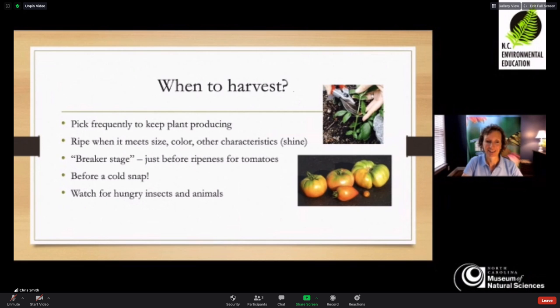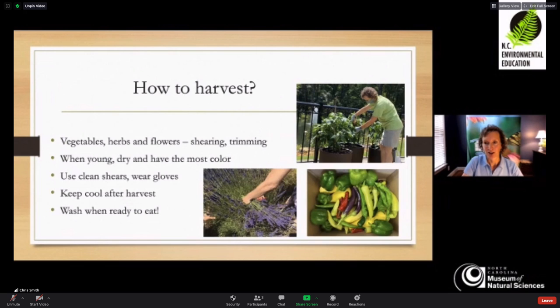As for how we harvest, like I said before, we use a mask and gloves, and we sort all of our produce and weigh it. There are other kinds of herbs that we'll be shearing and trimming, and we'll be drying those so that we can use them for spices and dry rubs later. We don't wash any of our vegetables before we give them away. We just make sure all the dirt's off, because you don't want to wash them until just before you eat them. That keeps them from getting any kind of fungus or mold.